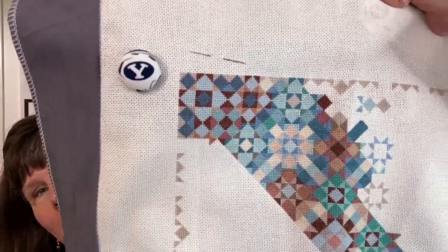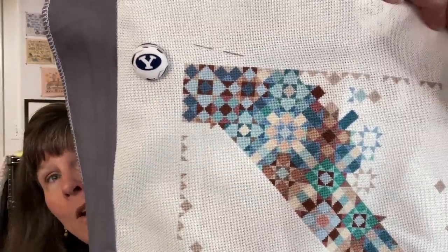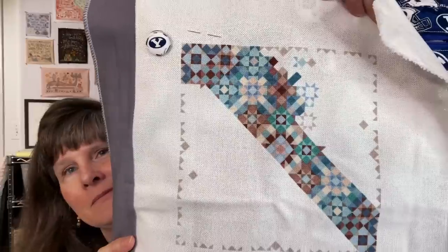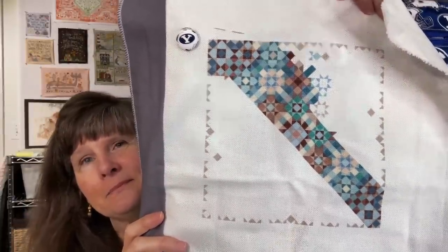I'm using the DMC floss, one strand of floss over one fabric thread. It's 1/1, one strand of floss over one fabric thread, full cross. I just think it's the most beautiful colors. So I'm going to be working on that this month.